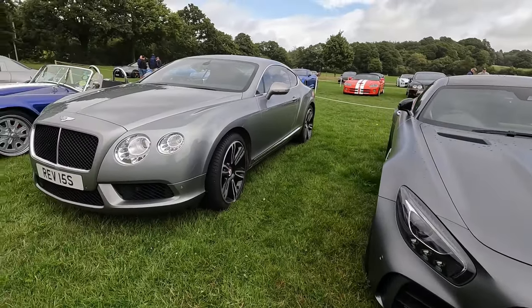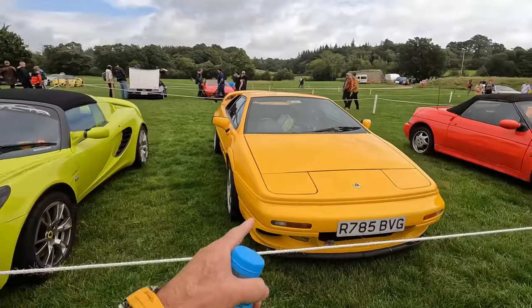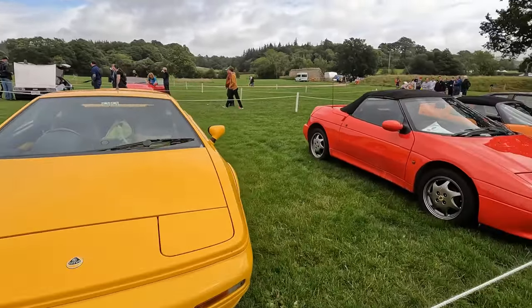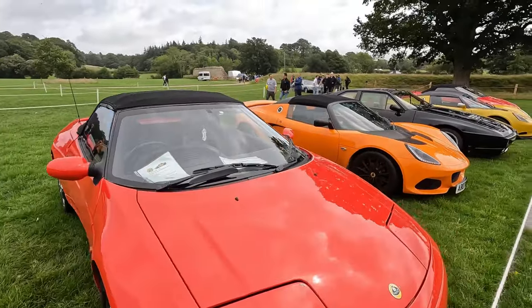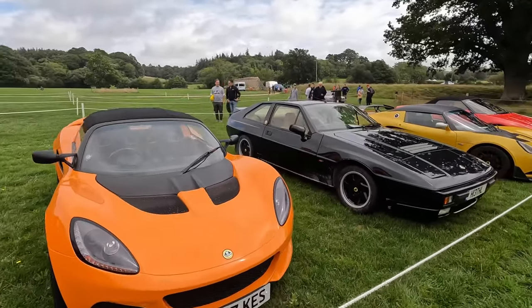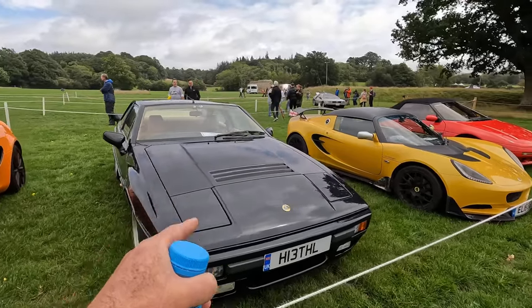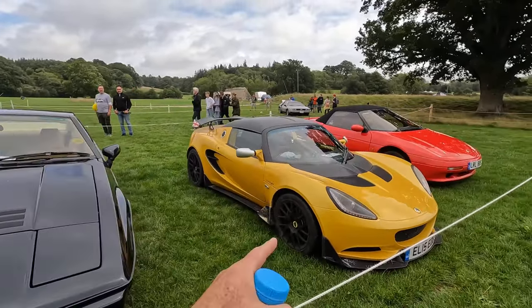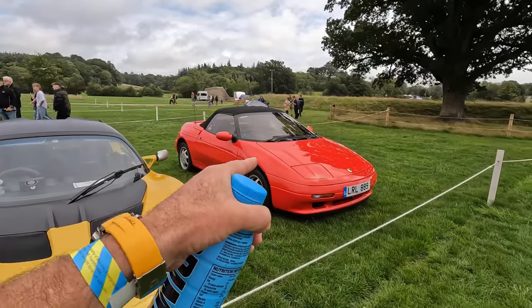We got here a Lotus Sport, Exige, let's say. The Lotus Esprit Turbo always looks amazing. The Lotus Elan, beautiful, really nice. These Lotus cars, they are weapons, and how fast these cars are. Is this a Lotus Esprit? Please forgive me if it is not. This is the Lotus Cup and another Elan.